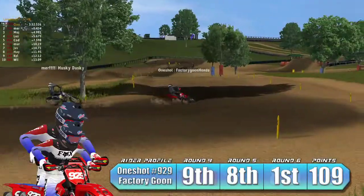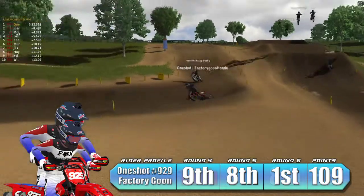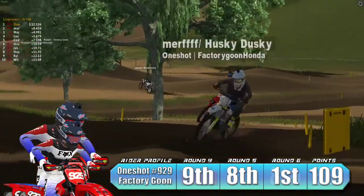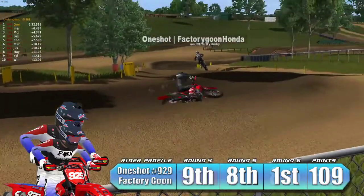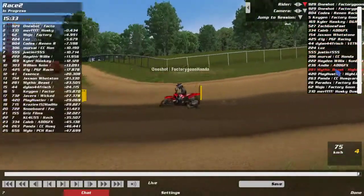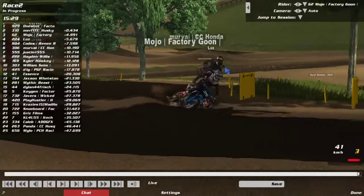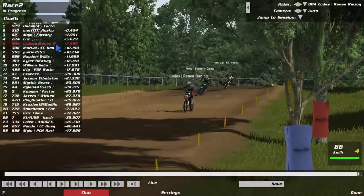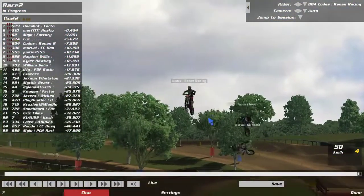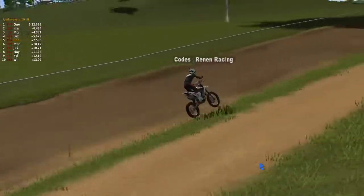So we talked about One Shot earlier in the pits, and again, he had some bad luck in rounds 4 and 5 of the Backyard MX series, but ended up coming back in round 6 and really proving his worth. And it looks like Murph has taken the lead from him, so Murph moves into first, and One Shot is now in second. So third place is still... No, something must have happened to Mojo because he has gone down. I believe Codes sits in third now. So Codes with Brennan Racing has moved into third, Mojo in fourth, and Merv is in fifth place.